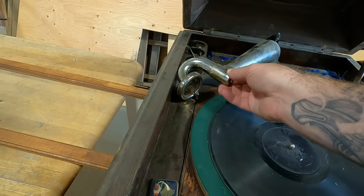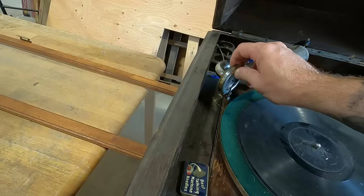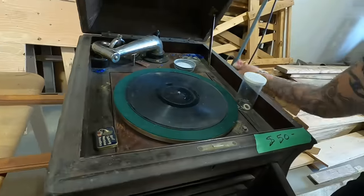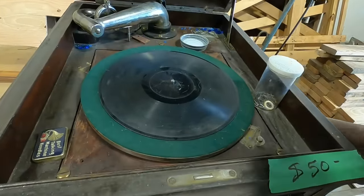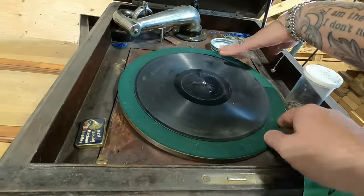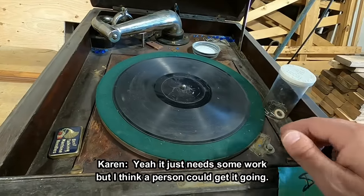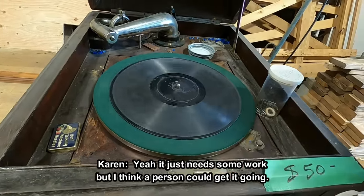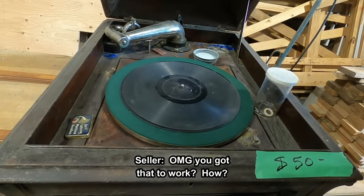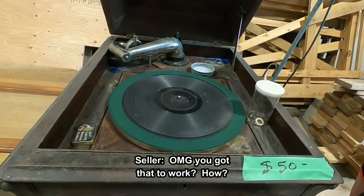Oh, I can't get the... No, it's... Oh, I see. There's no needle in it, but yeah. Where's the break? I don't know if this one has one. It did turn a bit. Yeah, it did start turning there. Oh, there it goes. It just needs some work, but I think a person could get it going. There you go. Oh my God, you got it to work. How? I just wound it a bit.